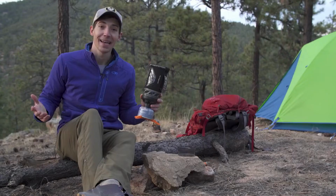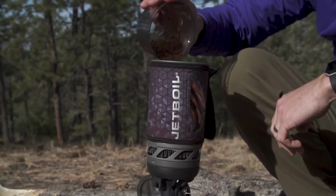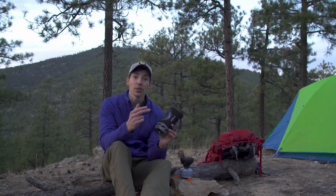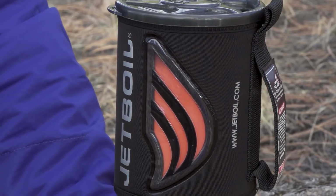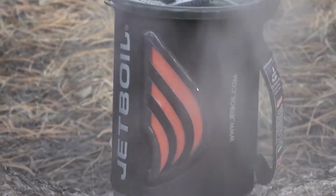Measuring boil time in seconds is a huge deal. It means you'll be eating, sipping coffee, or just have clean drinking water faster than ever before. The new Flash also has a thermochromatic heat indicator that changes color for safety and fuel efficiency. And it tells you exactly when the water is hot so you don't waste any fuel.